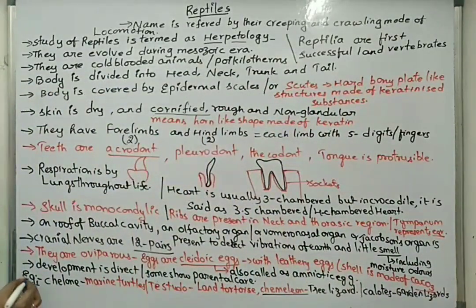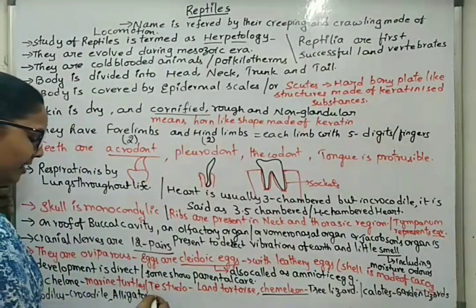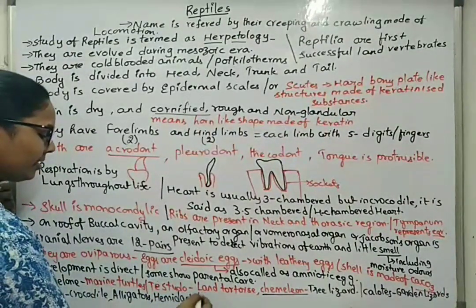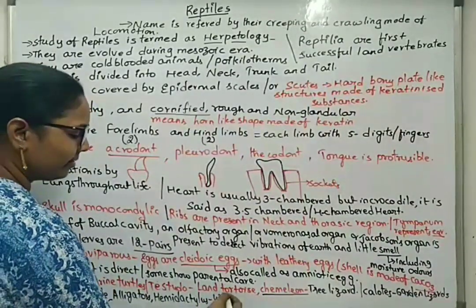Next, another one, Crocodilus, the crocodile, we know that. Next, alligators. Next, Hemidactylus, the term given for wall lizard.